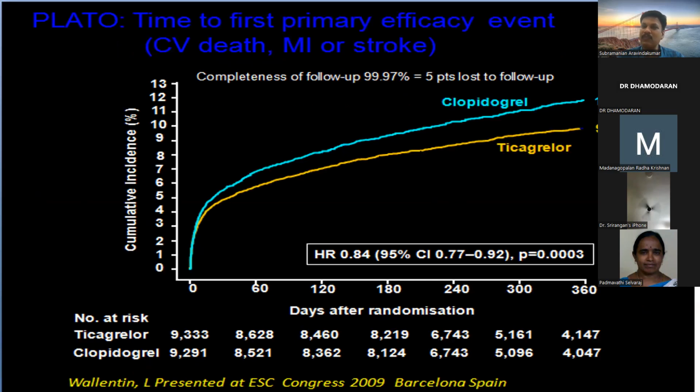So we had the next molecule, ticagrelor. This is what the brilliant drug we have. Ticagrelor is super potent like prasugrel and has less bleeding like clopidogrel. It means a super drug, working wonderfully like prasugrel but with less bleeding like clopidogrel. So it means that clopidogrel has got no role in stenting. So it's all ticagrelor now.